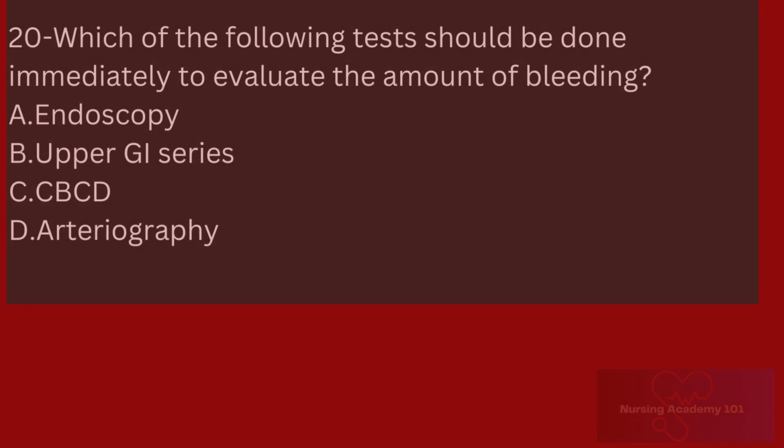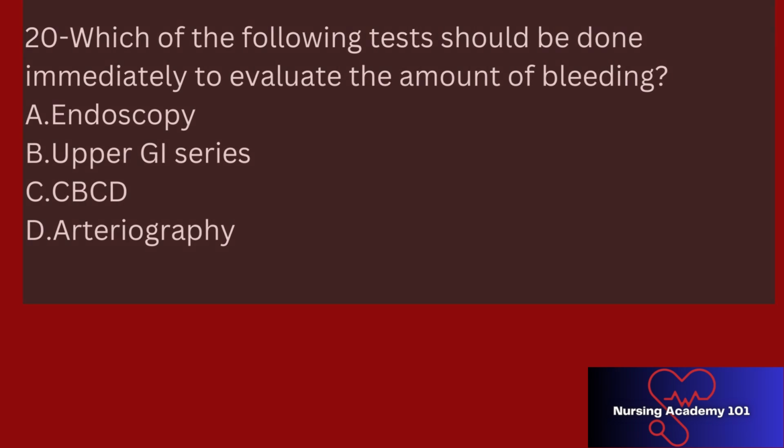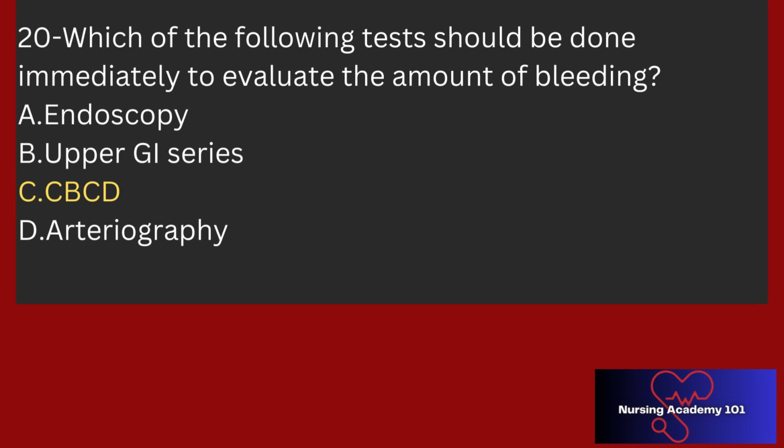Question number 20. Which of the following tests should be done immediately to evaluate the amount of bleeding? A. Endoscopy. B. Upper GI series. C. CBC. D. Arteriography. The answer is C. CBC test.